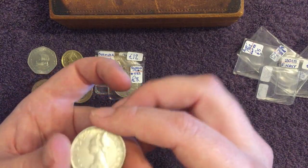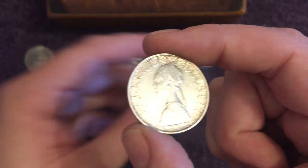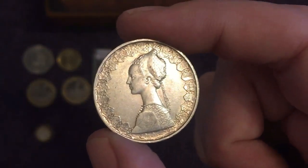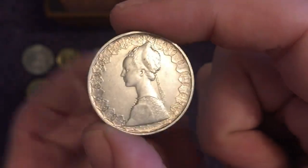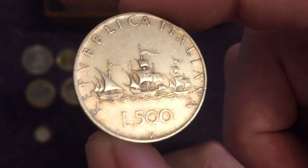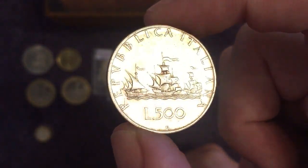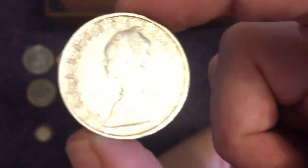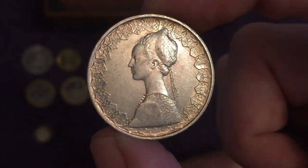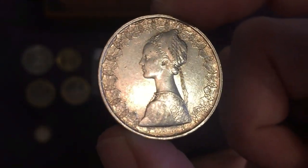Now we've got another bit of silver. This is Italian. And on this one, we had £6. And this is 83.5% silver and a mintage of 24 million. And it's a 500 lira from 1958. And on this side, we see Columbus's ships, Nina, Pinta, and Santa Maria. And then on the other side, we've got an Italian woman from the time, surrounded by, I think it's shields for certain regions or cities in Italy.